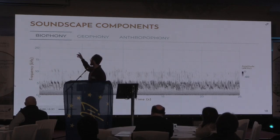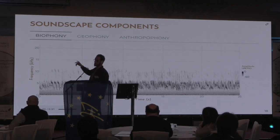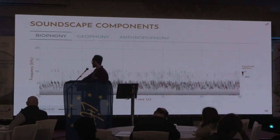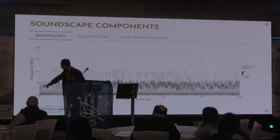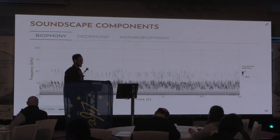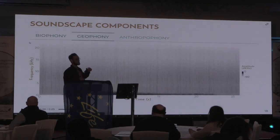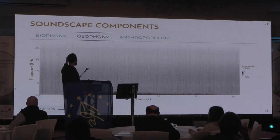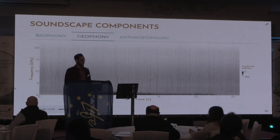The basics: there are three components in a soundscape. One of them is biophony, which sounds something like this, and it looks something like this. So you get the sound between 3 and 10 kilohertz, essentially. You can stop the recording and move to the other tab. Then there is geophony, which is the sound of the earth, and it can mask effectively all the biological sounds. You can play, yeah. And it sounds something like this.